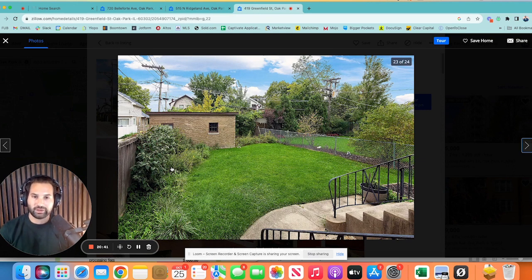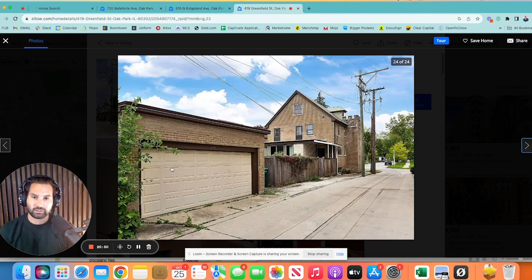Decent backyard. Not a huge backyard. I think the other one in Ridgeland was a little bit bigger. You can rewind the video and go look at the backyard at Ridgeland. Take a look at it. I think that was my favorite backyard. And okay, so here's the alley. Here's the garage. Here's the backyard. Here's the back of the house.